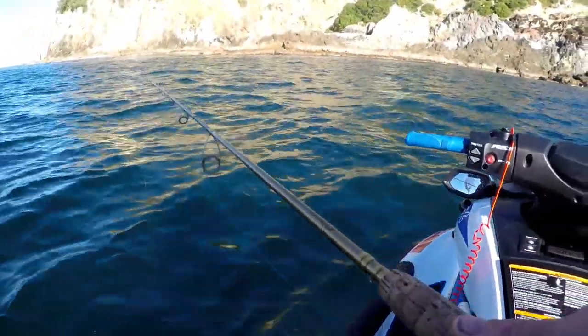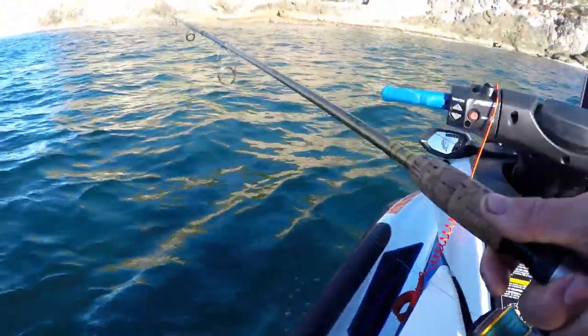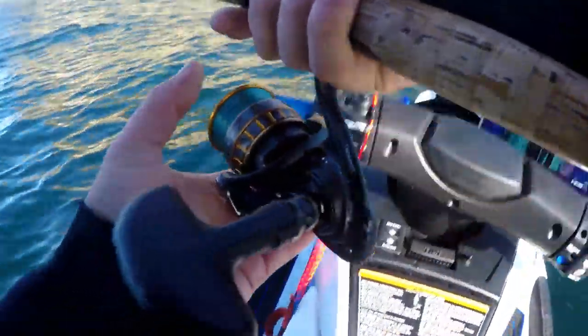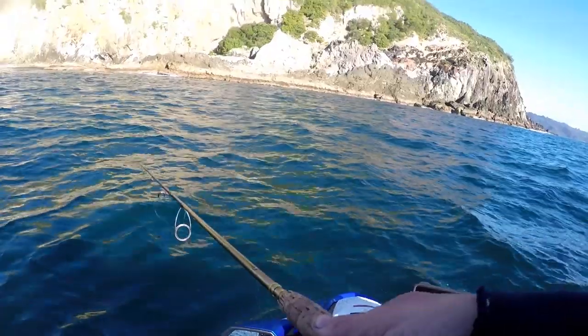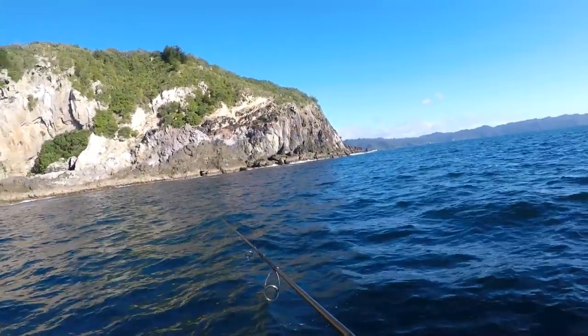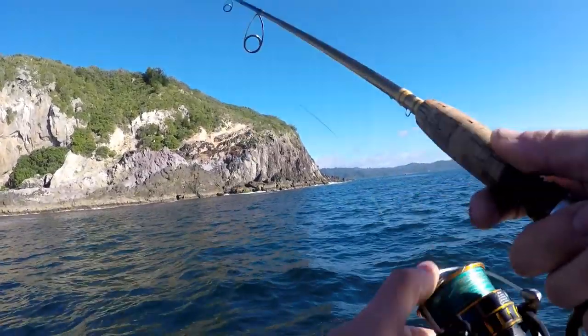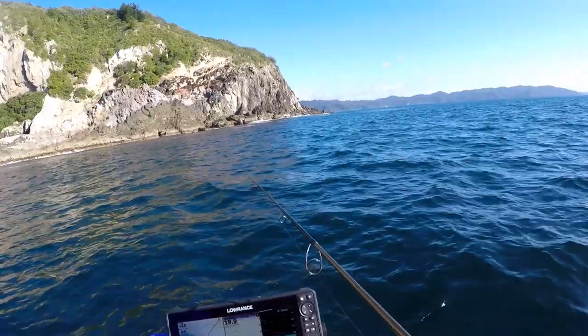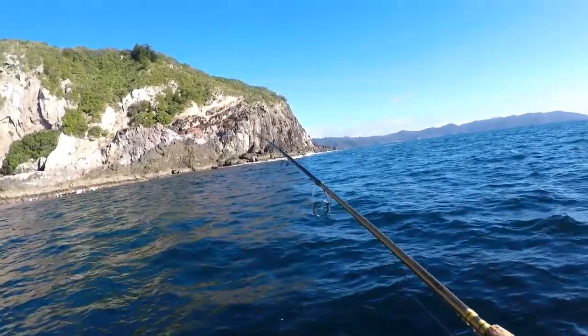So I'm going to try a bit of soft baiting now. We've just come right in close to Shoe Island. Meters deep at the moment. Just cast the soft bait around and see what happens.